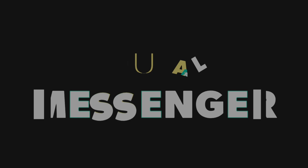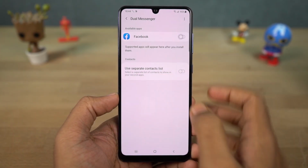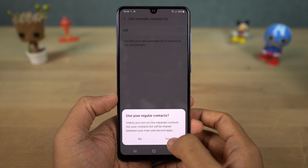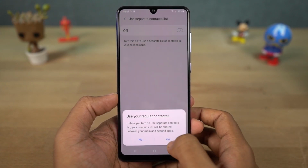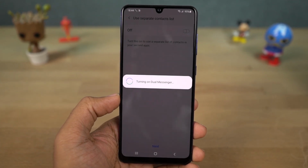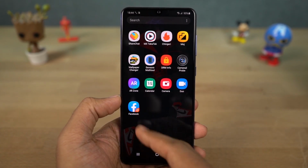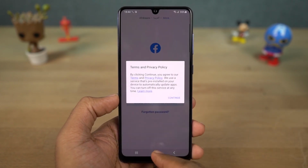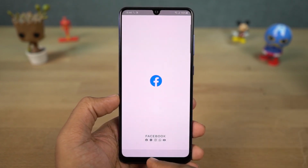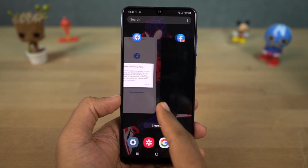Next we have Dual Messenger, which is like dual apps for Samsung. Using this feature, you can have 2 Snapchat accounts, 2 Facebook accounts, or even 2 WhatsApp accounts on the same phone. Now this feature might seem awesome, but it only works with a few applications. Like if you want to use 2 Paytm accounts on the same phone, you can't do it using this feature. With that said, if you really want to do it, you can try using the Secure Folder feature.